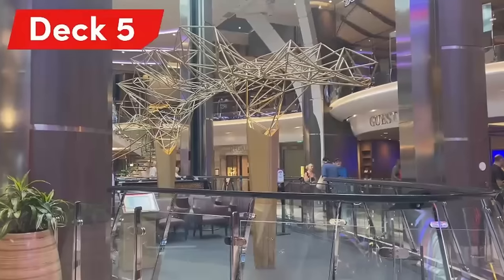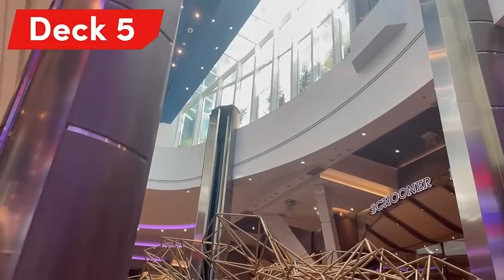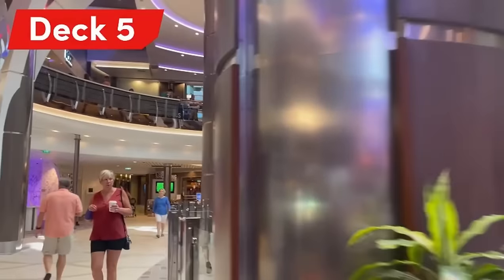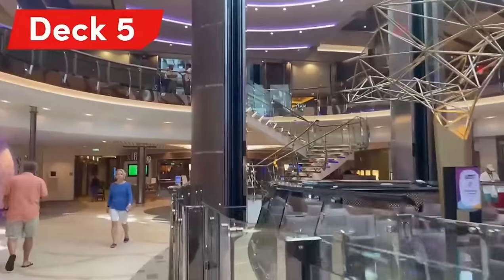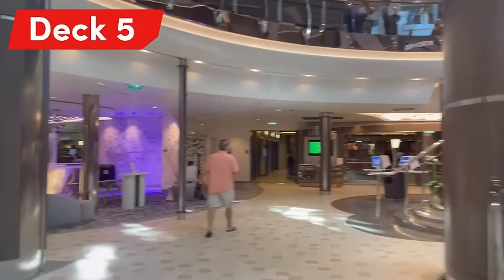A floating bar. I backed up because it was upstairs. It stops at deck. It goes from deck 5 to deck 8. And the first time I came by, it was up on 8 and I wanted to show it to you. So I came back to put that in there.